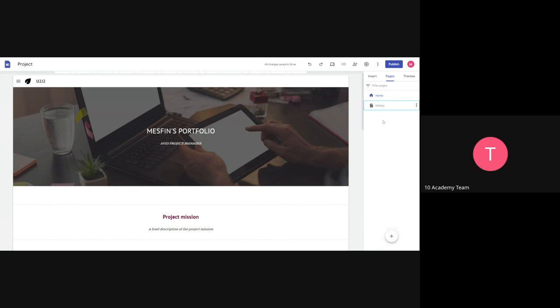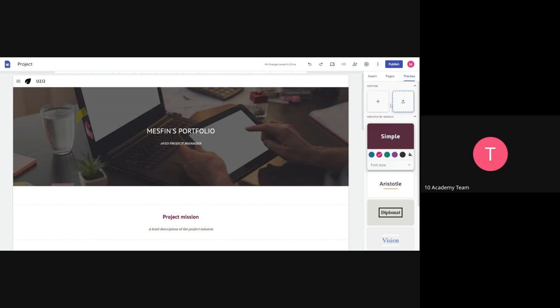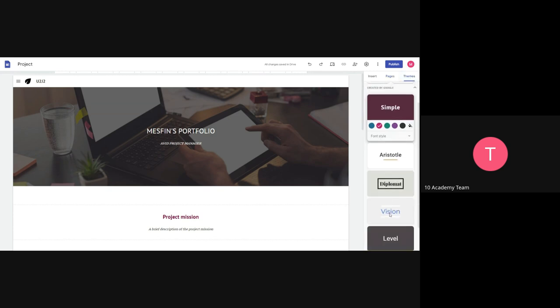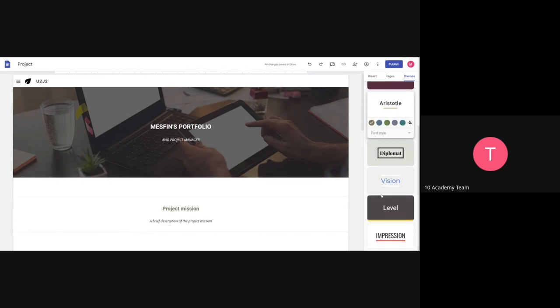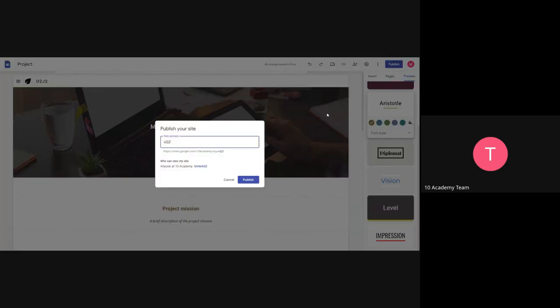Once you've done all of those things, you can also choose different templates. Depending on your taste, feel free to get very creative with this. And once you're done or comfortable with it, you just click publish.